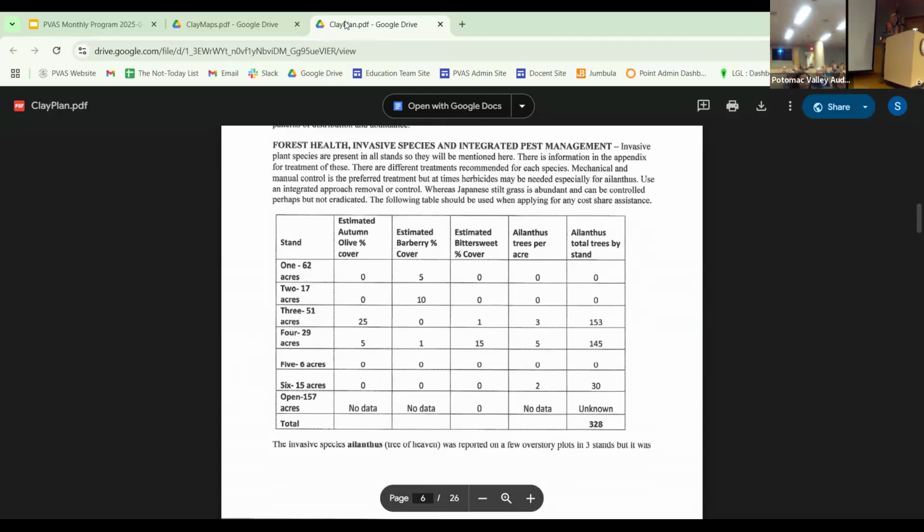The table here was something I put in there, and it really helps the NRCS evaluate if there's a need for cost share. So I don't know, guys, how did you do your automology? Did you do any cost share, or was it all volunteer?